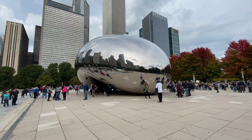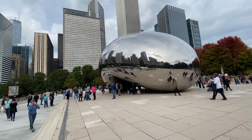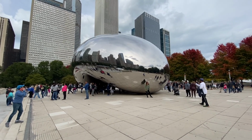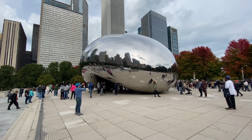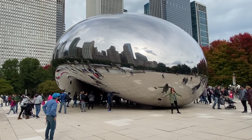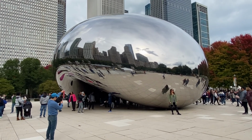Here's what everybody knows as the Bean. I think it's called the Clouds or something like that, the actual name of the sculpture, but it's the Bean. It's a reflection of downtown. A lot of people here, obviously. Great iconic Chicago location.